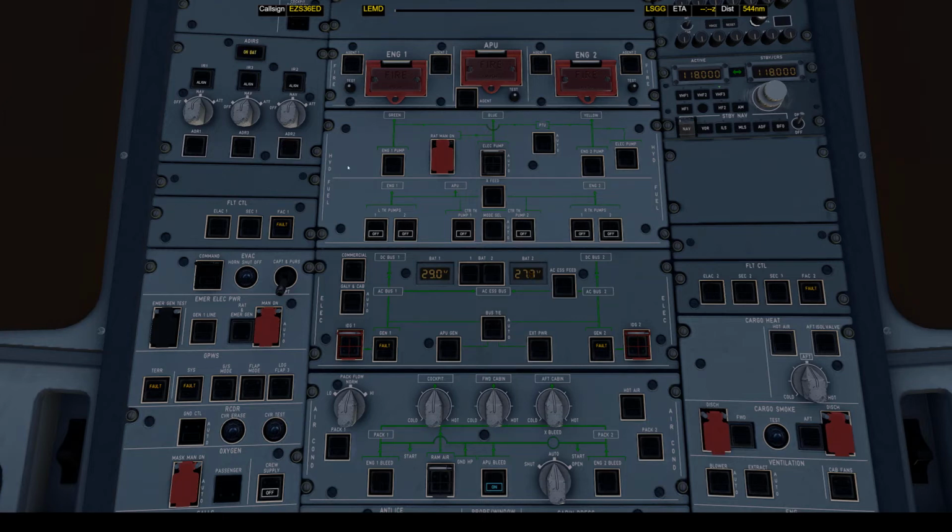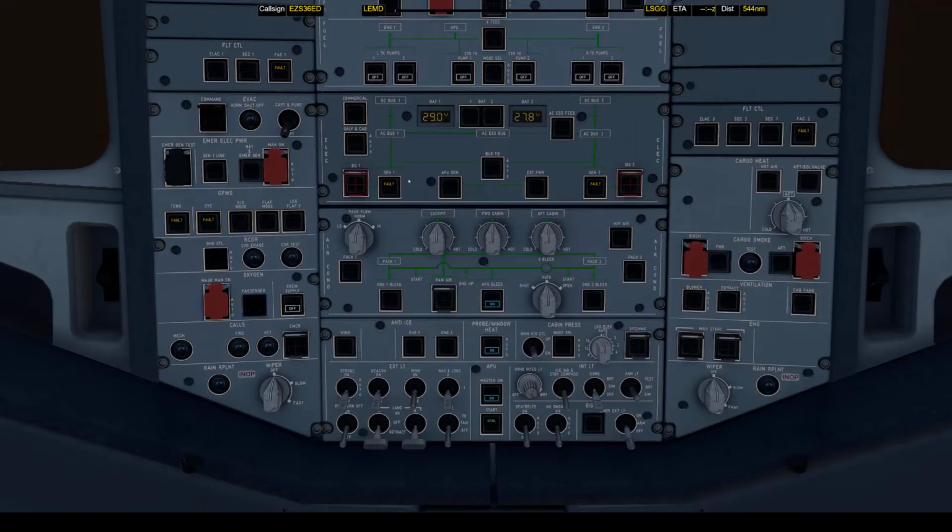The FS Labs, by the way, is grounded until I've sorted out the problems with it. It seems other people are having a similar issue to me with the nose down attitude, and it's sliding off the runway. I'm now in the process of trying to get that sorted out, because I do want to be able to use it. It is a good add-on when it works.